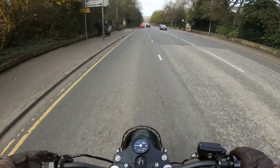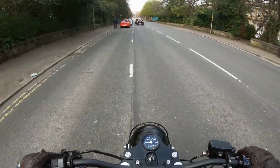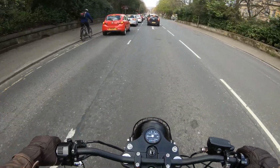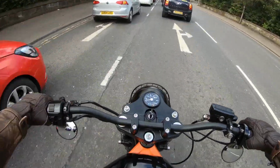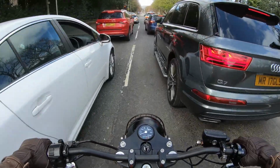So we're heading along Great Western Road now. Great Western Road, as the name would suggest, is a big long road that runs west.